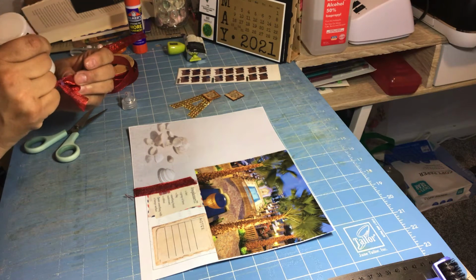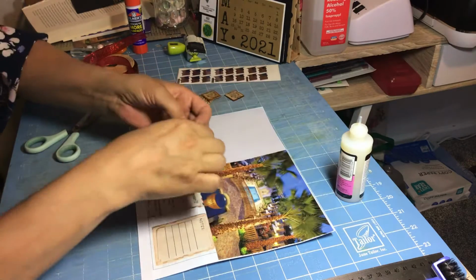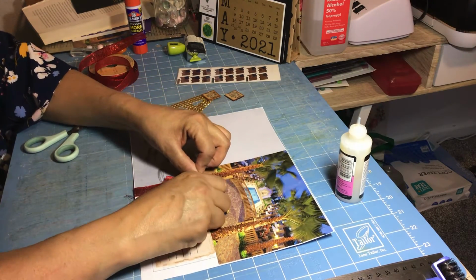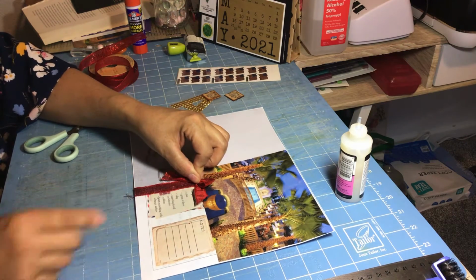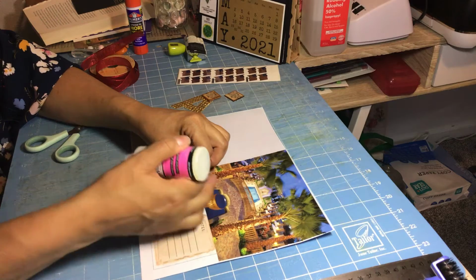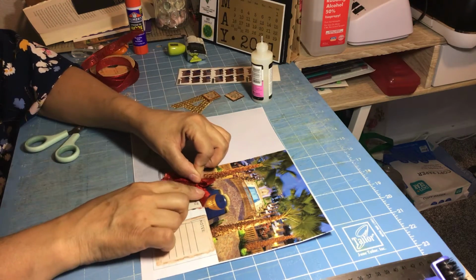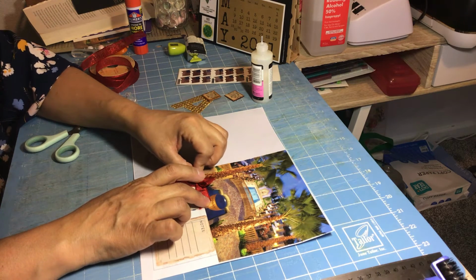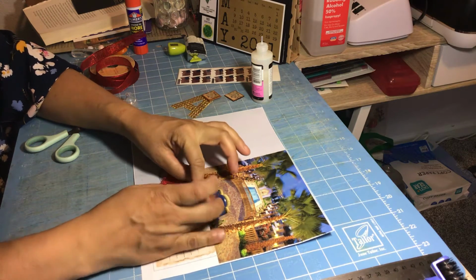And for my sturdy glue of choice, as you can see, I'm just using a little Glossy Accents. So I'm just going to stick that right there. Hold that for a minute. And actually I'll put a little glue to hold this tail down. So I don't want it covering up the, if it's going to stay.